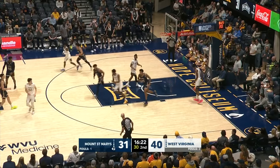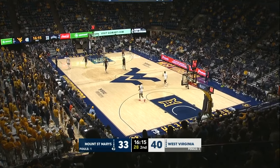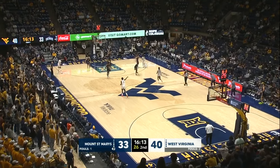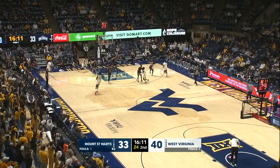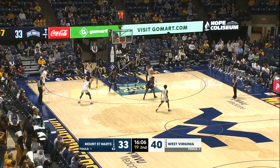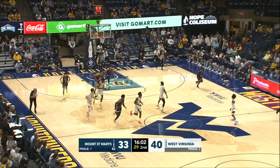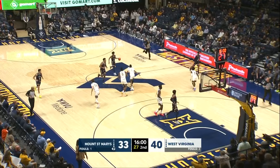McElden with a strong take. Yeah. Took Lorient to the rack that time. Good, strong move. Mount St. Mary's trying to hang tough with West Virginia on opening night at Hope Coliseum. Floyd over. Didn't have the right touch. Yep. Just a bit short.